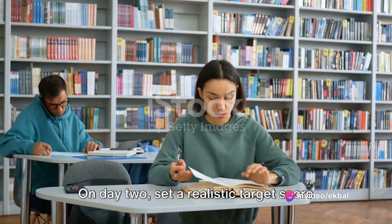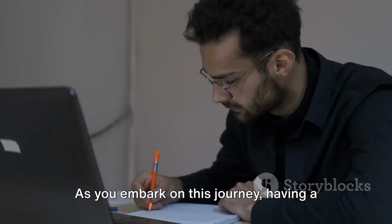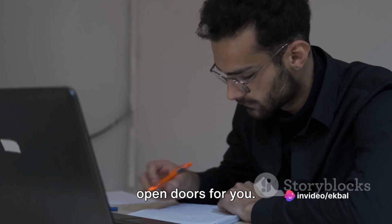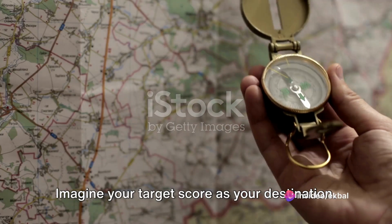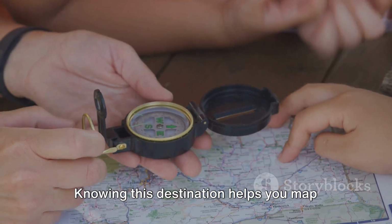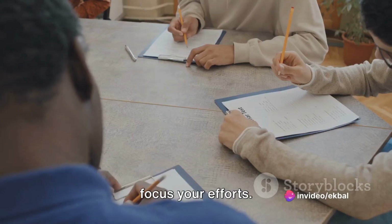On day 2, set a realistic target score for yourself. As you embark on this journey, having a goal gives you a clear direction. It's not just about passing the IELTS, it's about achieving a score that will open doors for you. Imagine your target score as your destination. It's the place you want to reach at the end of this 14-day journey. Knowing this destination helps you map the route, identify the milestones, and focus your efforts.